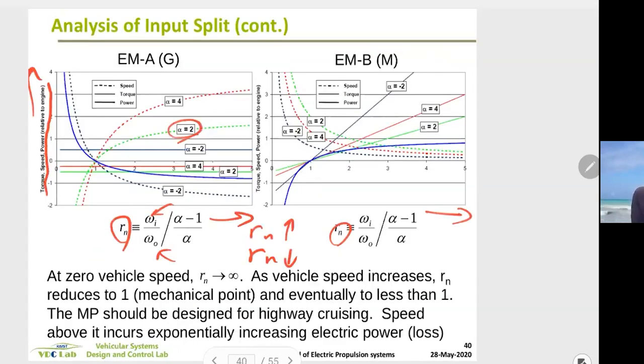So this was Prius, but when alpha changes, so this is alpha equal to 4, and okay, alpha equal to -2, okay? So when you change this gear ratio or change architecture, you can actually change the speed operation and also torque, right? But interestingly, if you look at power, it doesn't change. Why is that?